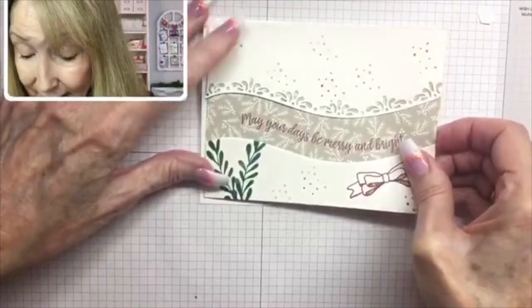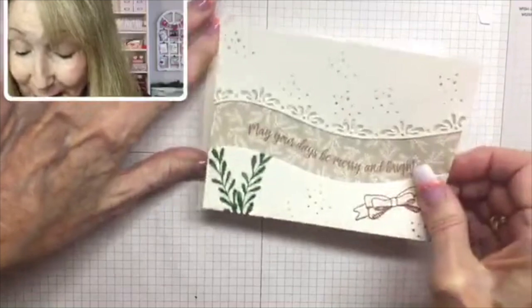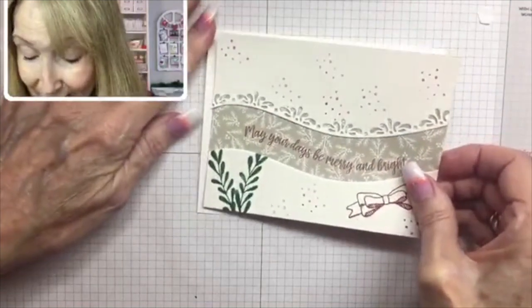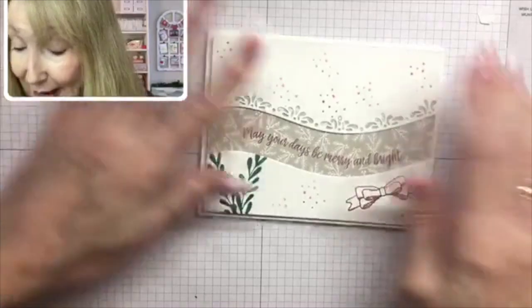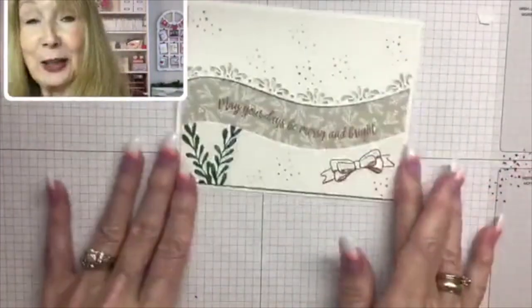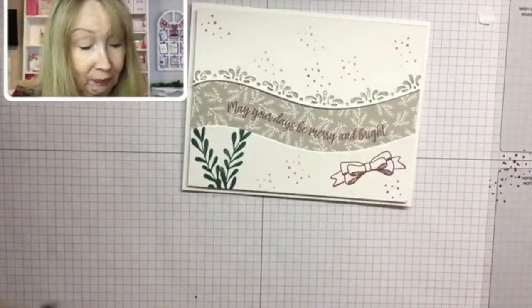Let's see. I like working with my glue better because I can move it around. I get nervous with these that they're not going to go in the right place. Okay, there we go. There is our cute card. Isn't that darling? Now let's do our envelope with the cute bows.